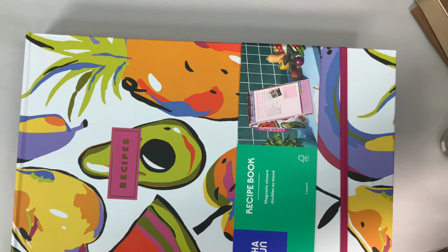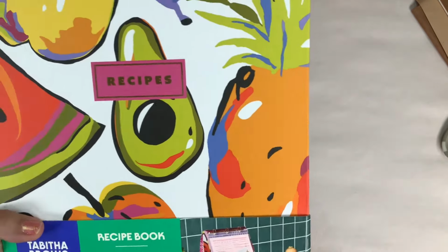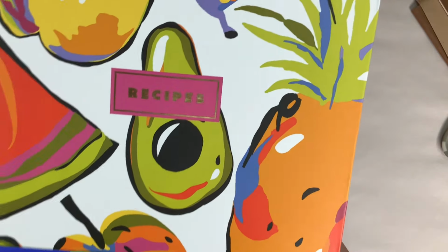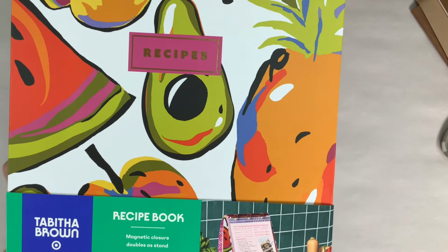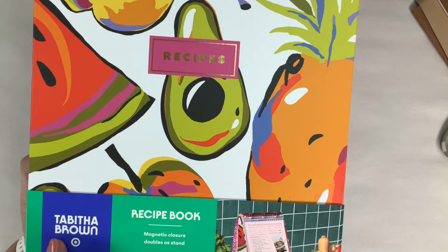So I'm going to do the best I can to show it on the screen in all of its glory and show you guys how it works and what's included. But just know that this is actually quite large, but there are reasons why I actually appreciate that and I'm excited for it. So this is a sort of collab, I guess, with Target with Tabitha Brown.